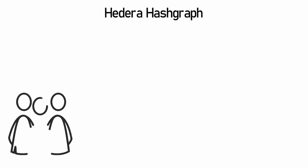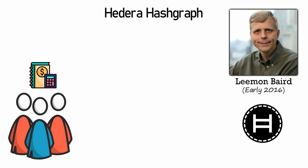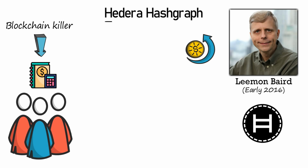Hedera Hashgraph is a third-generation public ledger created by Leemon Baird in early 2016. With its remarkable Hashgraph consensus, Hedera is turning a lot of heads. Let's dive in to see what this innovative blockchain killer is all about.